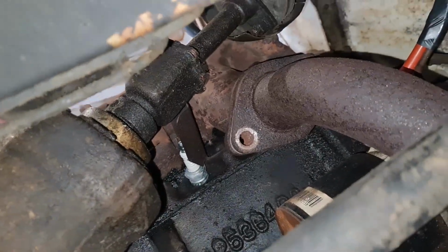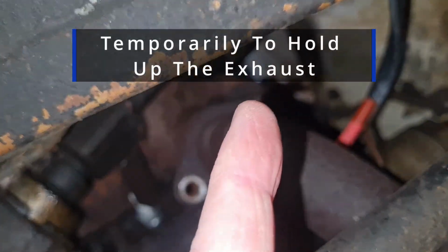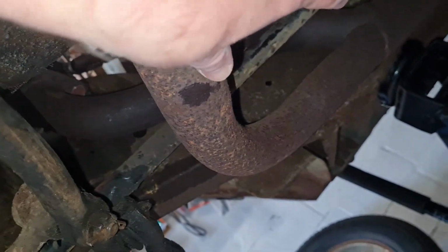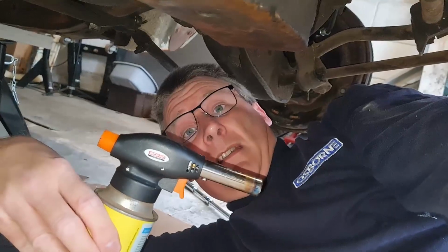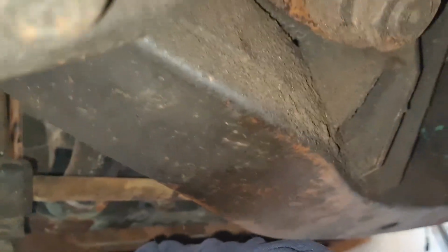Right, so we're starting off up underneath. I've already done the exhaust bolts. I've left that one in, as you can see on the other side there. I've left that one in. I've undone the other two, as you can see. That's done. Now, when it comes to exhaust bolts, heat is your friend. Trust me, heat is your friend. Oh, mate, they took me about an hour to get them off.